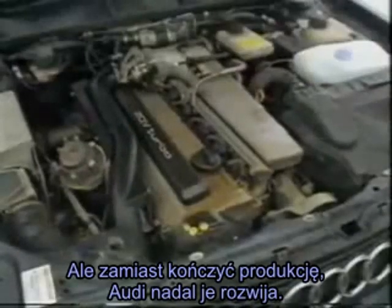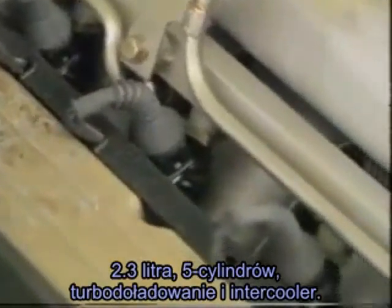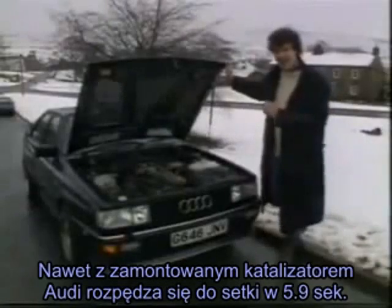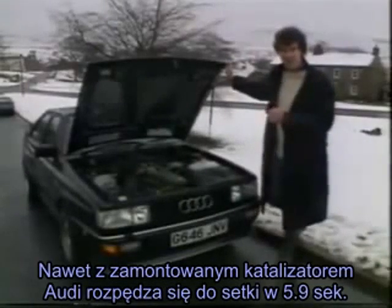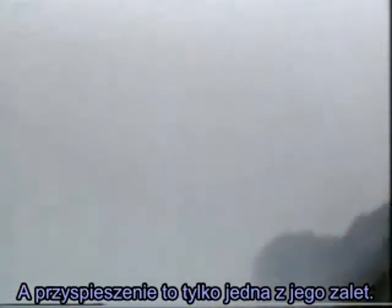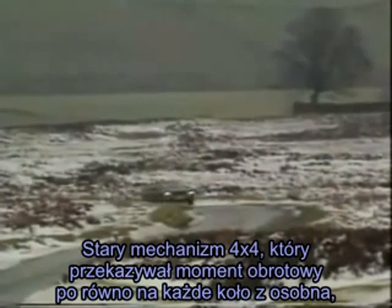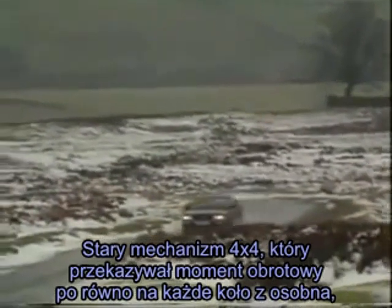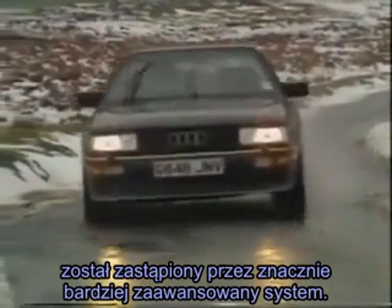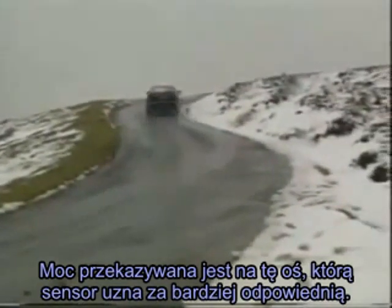It's powered now by a 220 horsepower, 20 valve engine, turbocharged, intercooled, 2.3 litres, 5 cylinders. Even with a catalytic converter, it still manages to get from 0 to 60 in 5.9 seconds. But there's an awful lot more to it than that. The original four-wheel drive mechanicals, which split power evenly between the front and rear axles, have been replaced by a far more sophisticated system, which sends power to whichever axle sensors say is best able to handle it.